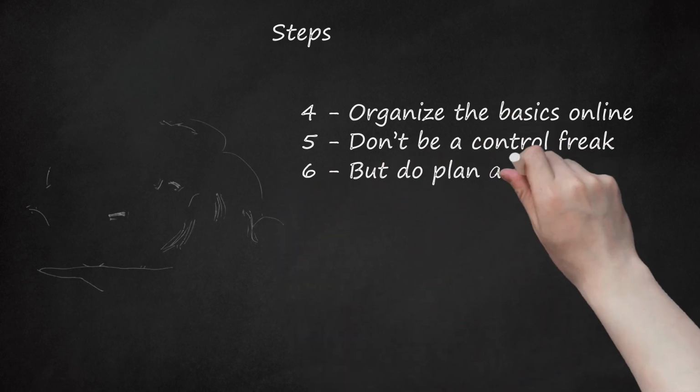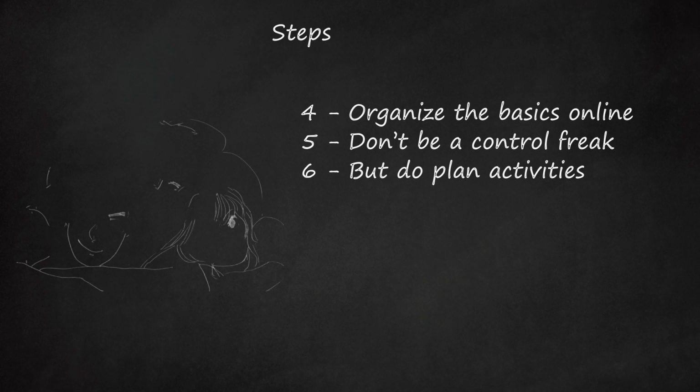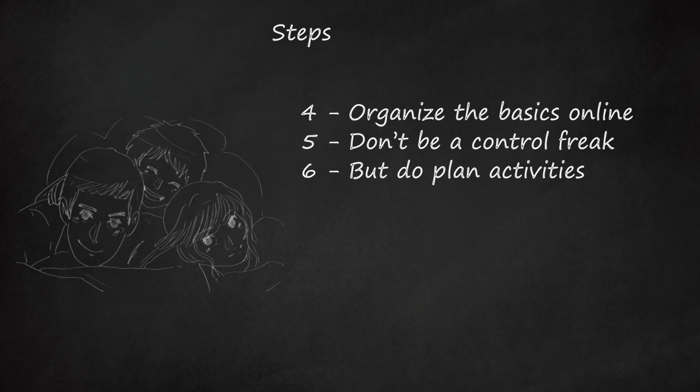6. But do plan activities. The purpose of a family vacation is to have families spend time with each other and especially to engage with each other in conversation. A couple of ideas to make sure you include everybody and increase those memorable moments.